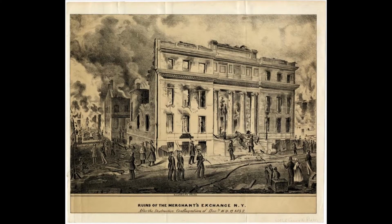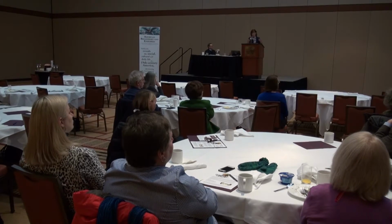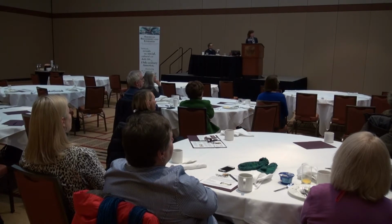So these images show up in the home in a variety of ways, on the walls and on the china. And this is a print by Currier, before he connected with Ives, an early print by Currier, The Ruins of the Merchants Exchange in New York. This was a devastating fire in New York in 1835, destroyed much of lower Manhattan on a very cold December night, December 16th. It was so cold that it froze the water in the firemen's hand pumps, and so much of the whole section of the city was lost.